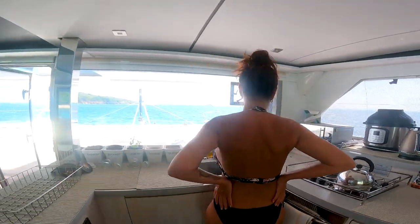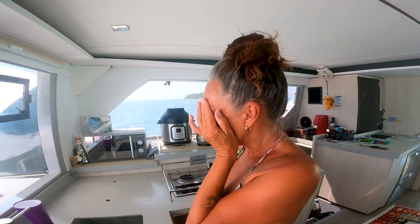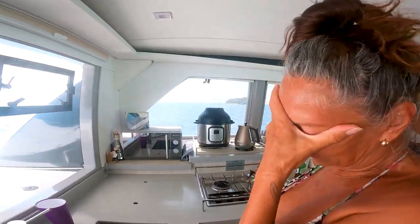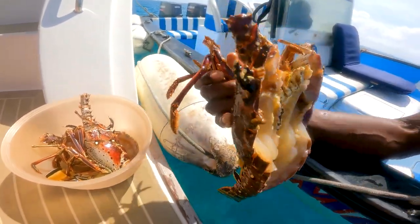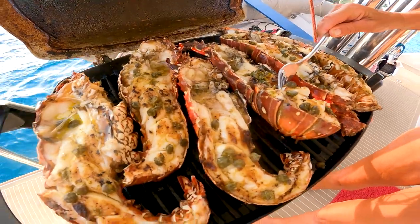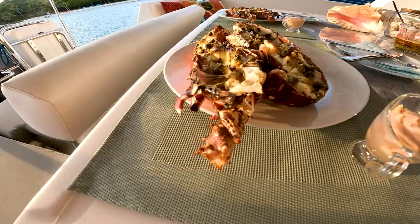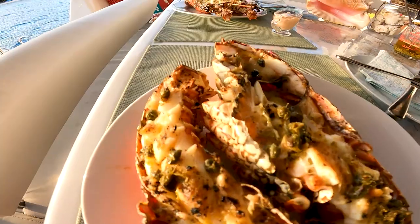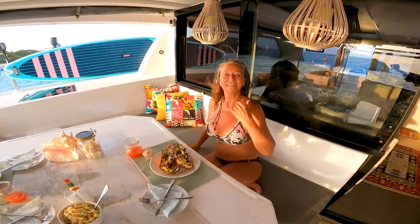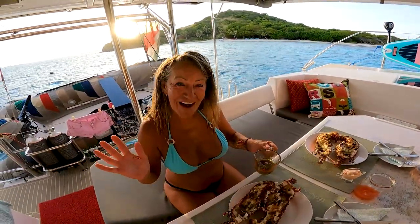So my sister's not a happy chappy. She did not enjoy it when we prepared the lobster for eating. My heart is broken now. Smelly. I think that was done. Look at this. Yum, yum. And yummy. So, just for reference, that's Magda. And that is Pieter.